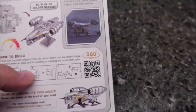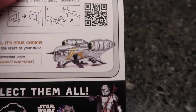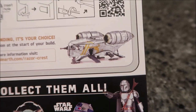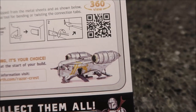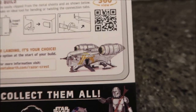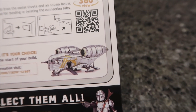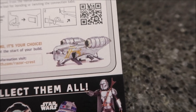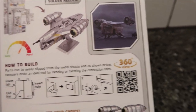Let's see. There's the flight mode and there's the landed mode. I might do it landed. I'll have to ask Tammy what her opinion is. You have to choose one option at the start of the build, so you can't do both. You have to do one or the other. I don't really like the landing gear down, but the walkways going down and stuff like that, I kind of like that look. But maybe Tammy will like it better flying. Either way, I'll do whatever she wants to do.